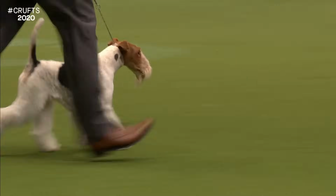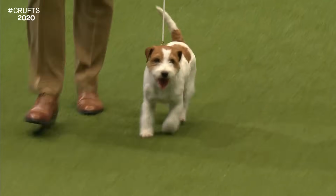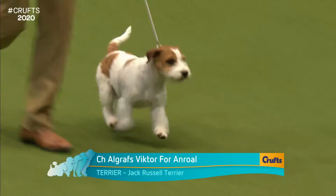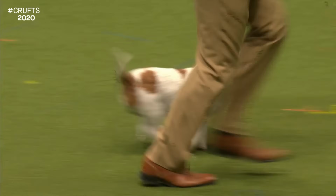Powering there from behind. The Jack Russell Terrier. And there's really striding out. And listen to that crowd. Eager to please, the little Jack Russell. Come from Spain, I think, this one to win.